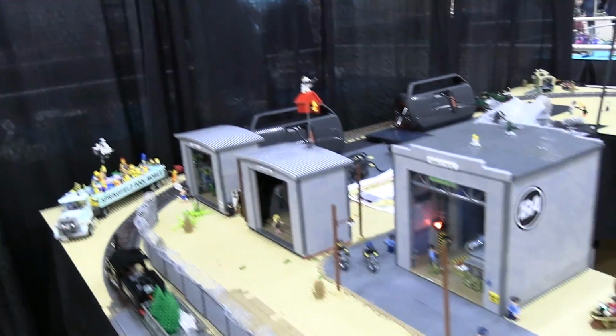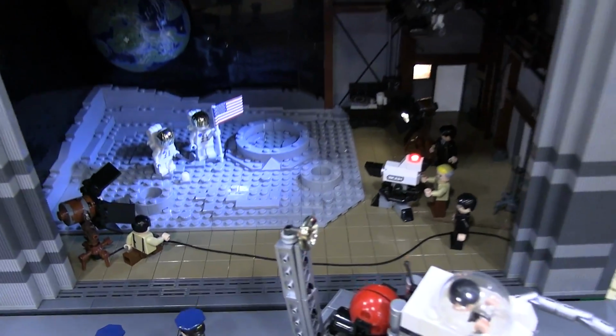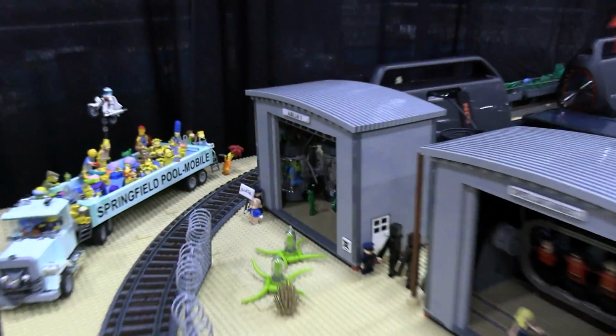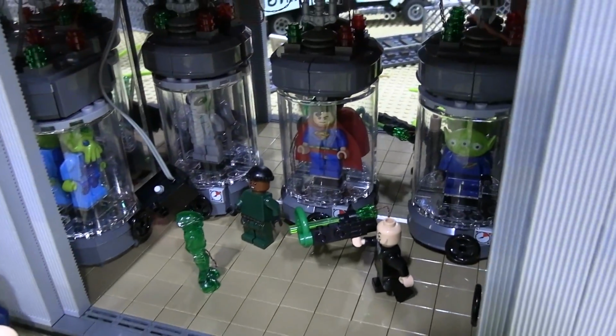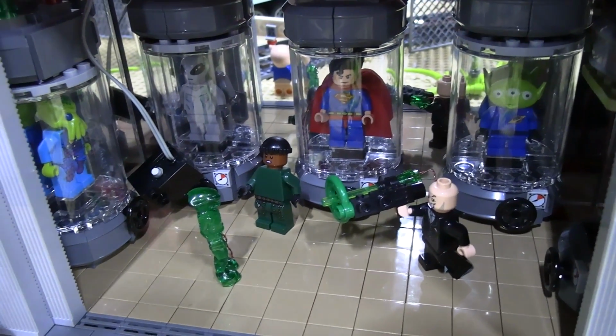Hi, I'm Brian Williams, and welcome to Area 51. It's everything the government doesn't want you to know about. So we have all kinds of cool stuff on display, starting with, of course, the Alien Lab, where you can see all these aliens, including Yoda and Superman. Yes, they are both aliens.